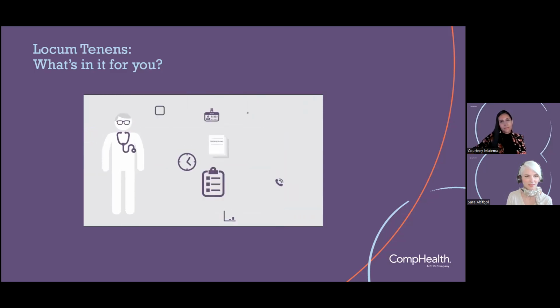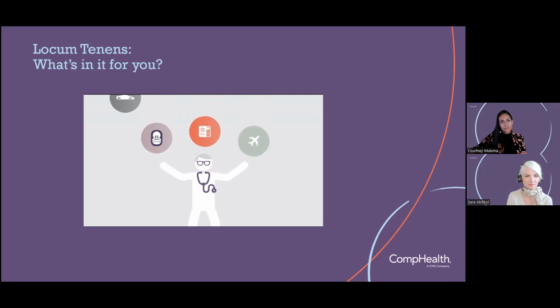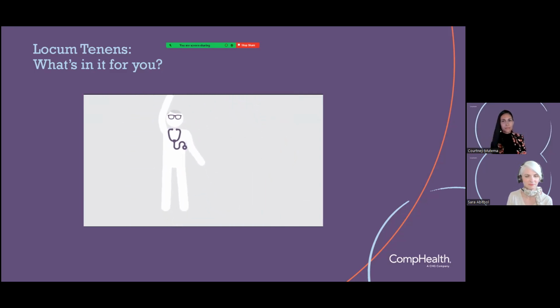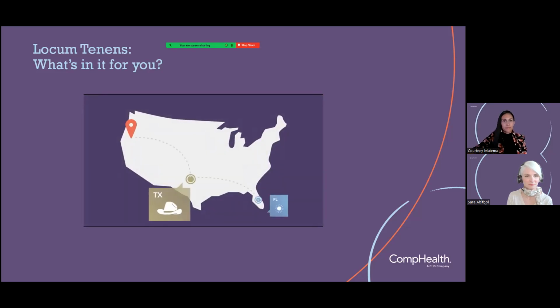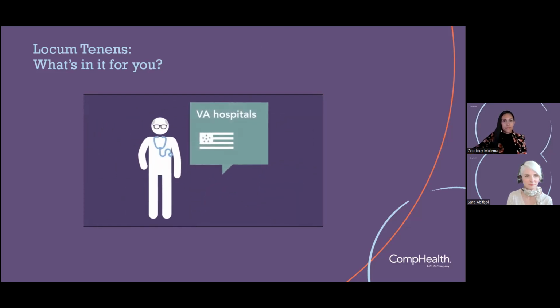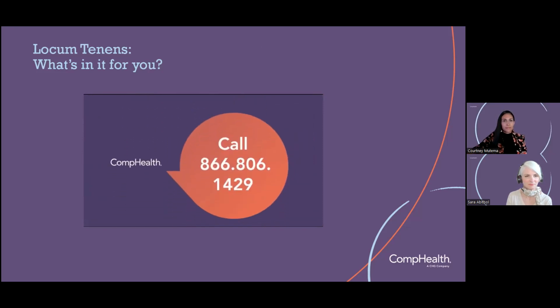And they're a great way to take a break when the daily grind gets you down. If family responsibilities start stacking up, don't forget that locum tenens means extra cash for kids, vacations, or your midlife want-to-haves. When you're ready to cut back on full-time work, locum tenens gives you great flexibility. Assignments across the country mean you can work a little, travel a little. And it's a great way to give back. VA hospitals and Indian Health Services always need your skills. Ready to give locum tenens a try? Then give CompHealth a call.